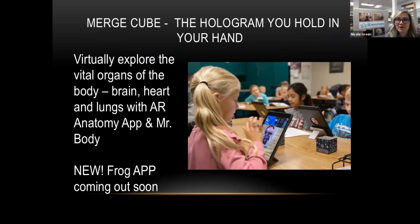The Mergeedu is another really exciting product that offers an AR anatomy type feature. It's a soft foam cube that you download the app on your device, point it at the cube, and you're able to look at the organs of the body, the brain, the heart, and the lungs, through these apps that they have as a part of their mini-verse, their mini merge universe. And the apps are really inexpensive, and the cube is actually pretty inexpensive as well.